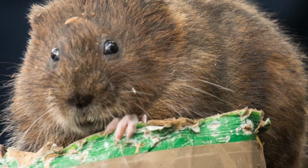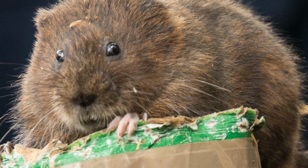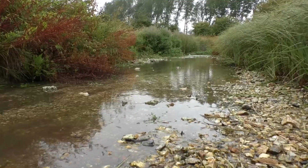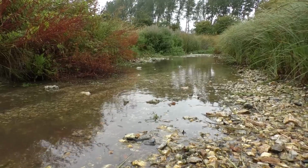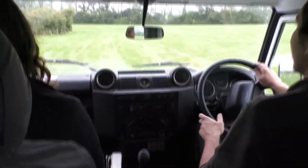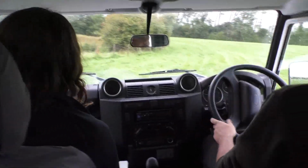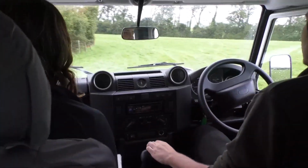Since 2013, over 2,500 water voles have been released into the River Meon, and 253 of them should be roaming about in this area currently. The reintroduction is part of the Meon Partnership, who run various projects to improve the health of the river. One of these projects was to reintroduce water voles back to the River Meon.